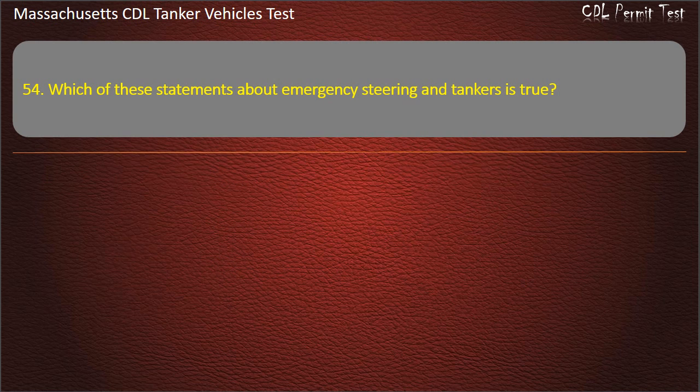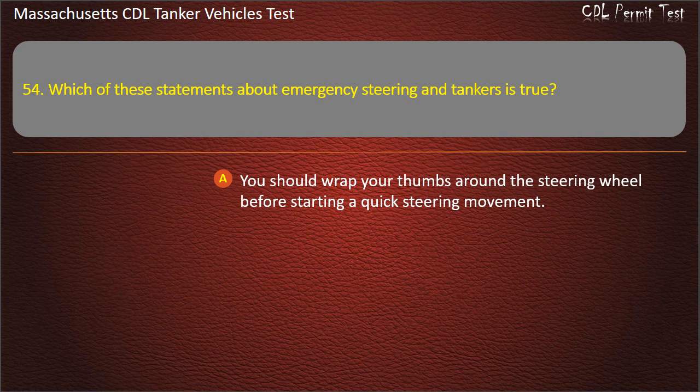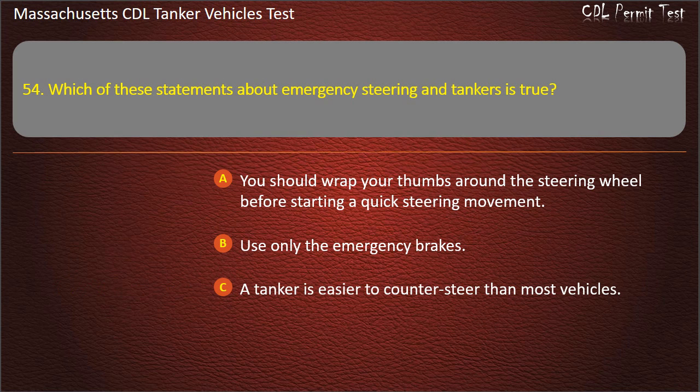Question 54. Which of these statements about emergency steering and tankers is true? You should wrap your thumbs around the steering wheel before starting a quick steering movement. Use only the emergency brakes. A tanker is easier to countersteer than most vehicles. Answer. Use only the emergency brakes.